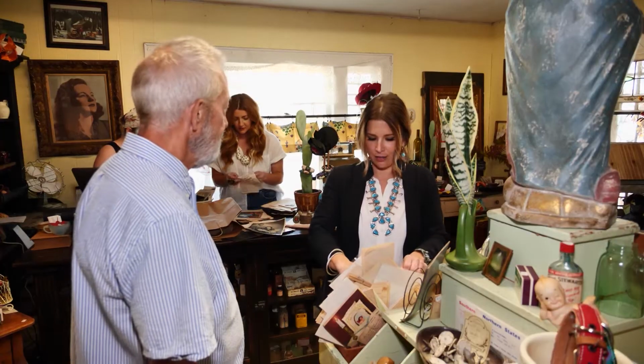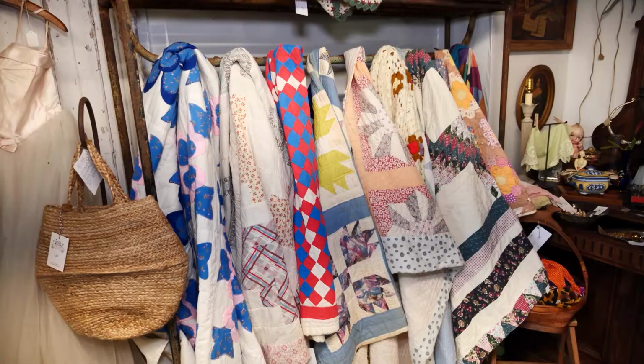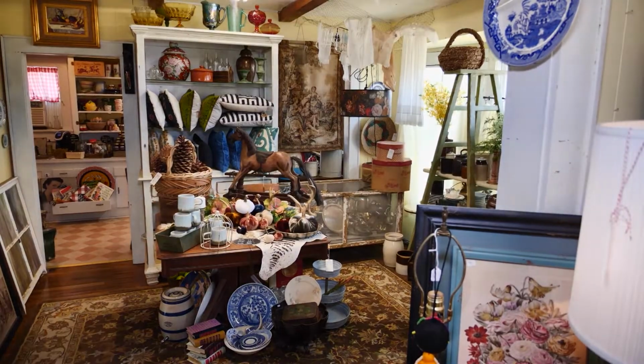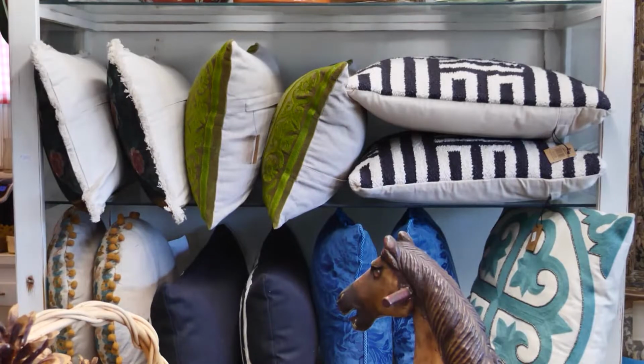Clay McLaughlin is one of those customers, making this a frequent stop on his circuit. I collect Shawnee and Potawatomi County memorabilia, and I'm always looking to come in and see what they have new, and they always have something new. Stroll through the dining room to see a mix of imported linens, china, state plates, and even some new pieces.